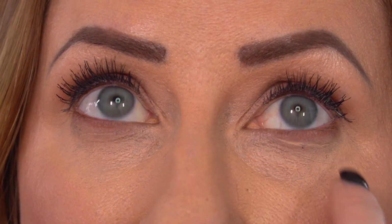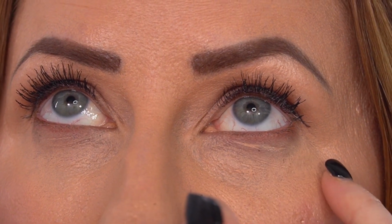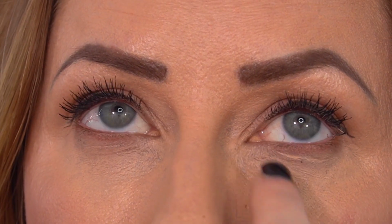Guys, I like the color. I'm not sure. This might be way too thick of a consistency for me. It has settled under this eye, and it's kind of separated under this eye. Let me zoom in and show you. All right, let's take a look at this. If you look right up under this eye, there is a line of product right there. It's also a little bit patchy.